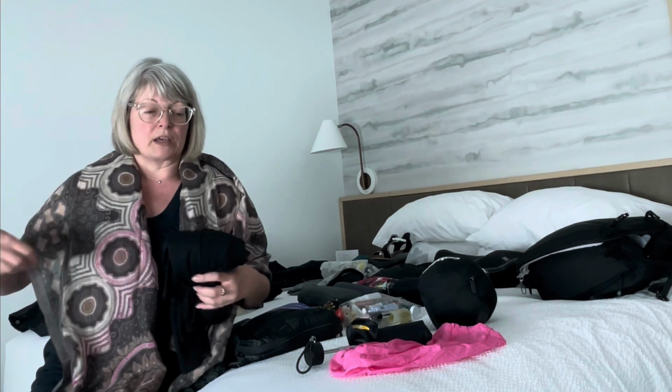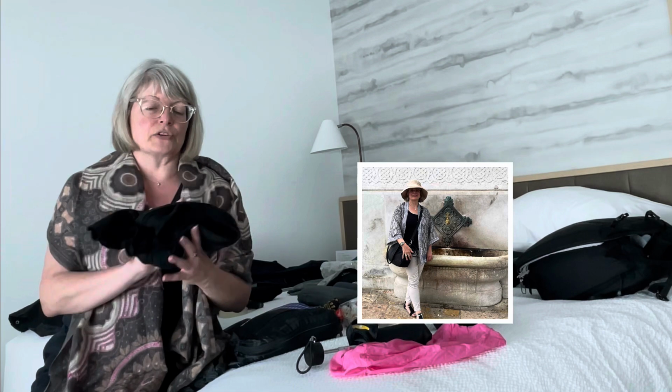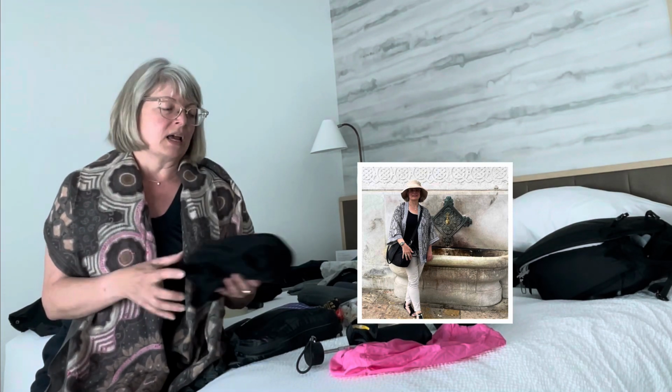Because I did have arm covering already, I wore a kimono type jacket. So I didn't necessarily need this since it was the convertible one. I could have taken a lighter scarf and used that as a head covering.